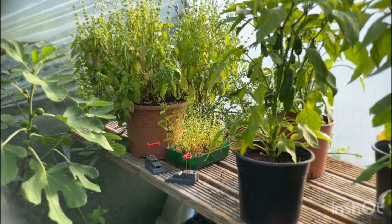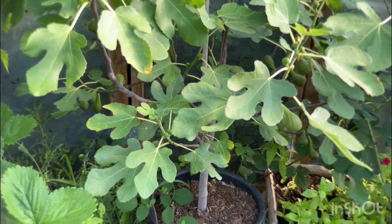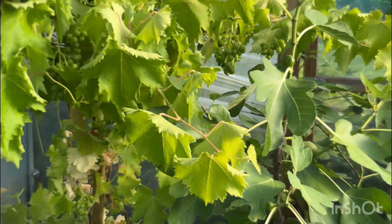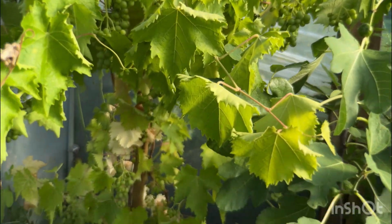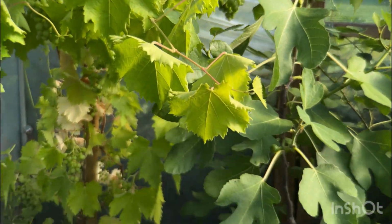Basil has flowered. Everything needs a water. I'll show you in a second. We've got something epic happening. Fig, loads of figs. And then the grapevine. I mean, if you can see, it is covered in grapes.